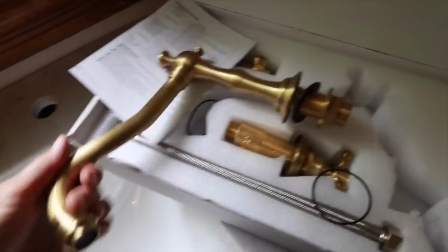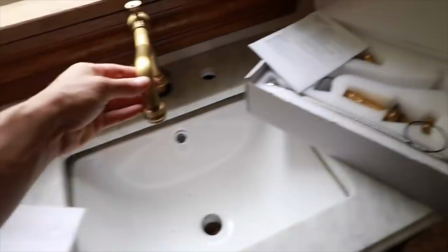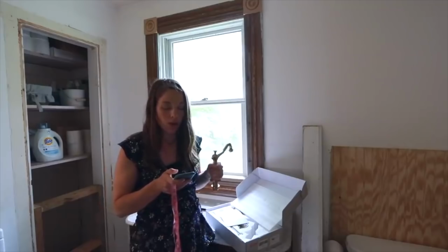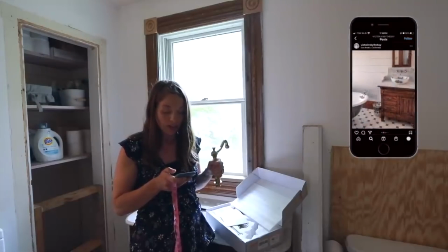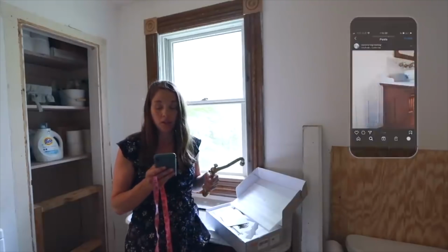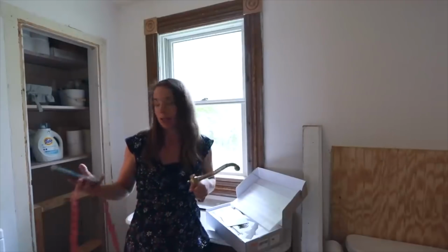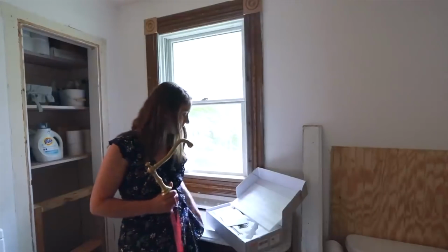I did see a really beautiful photo, and I will overlay it here if I can find it again. I think I saved it from the Instagram account Victorian by the Bay. And honestly, if I'd seen this photo before, I might have considered the vessel sink because I really love how hers turned out. So this is just giving you ideas in case you encounter this. I am happy with the way that we went because it did all work out.